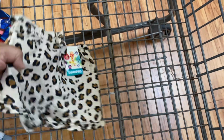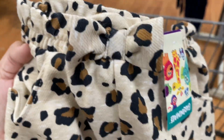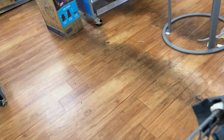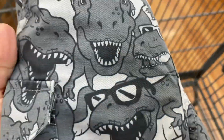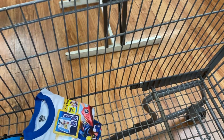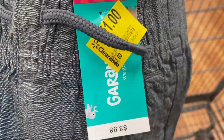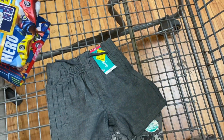I don't need these, but I wanted to show you. Look how cute this cheetah leopard print. And look at the little bow detail. It's just so cute. I'm gonna put it back. Somebody else can have it. But what I am gonna take, because my friend's gonna have a boy, is these dinosaur little shorts. Okay, all gray. Of course, I'm gonna take those. Sorry for my voice. I don't know what's going on. And then I'm gonna take these all blue, dark blue little shorts.